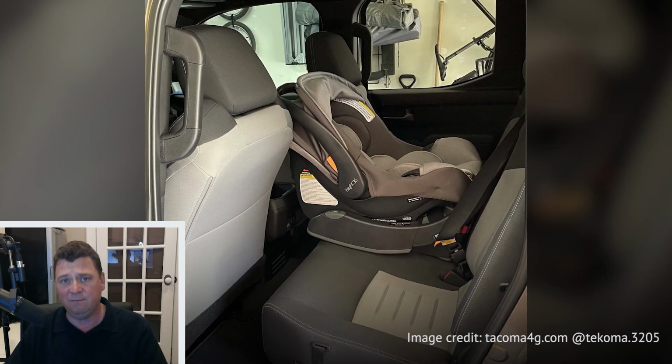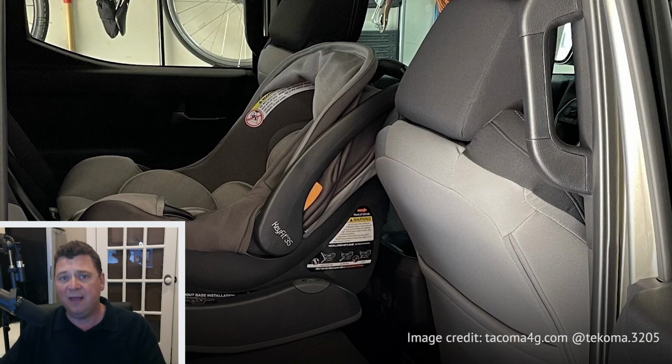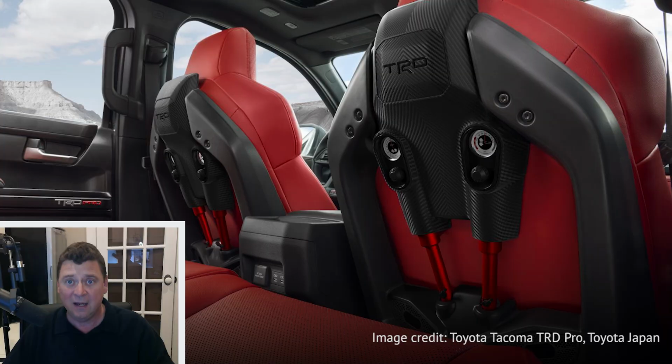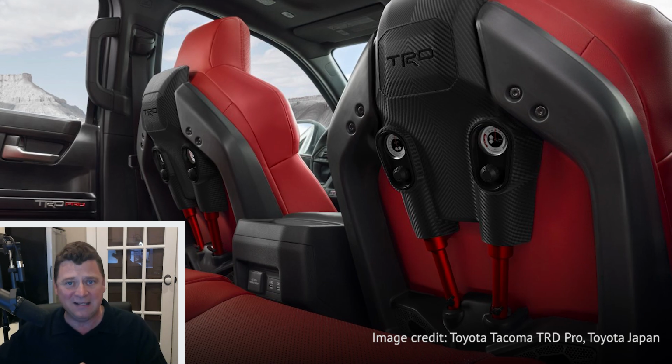Rear-facing infant seats are only going to fit behind the front passenger or in the middle, and even then that front seat has to be pushed forward. So if you're considering the TRD Pro trim, hold up a sec. Its special isodynamic seats are thicker and sit farther back, which means legroom in the rear is going to get even worse. And we're going to come back to that in a minute.